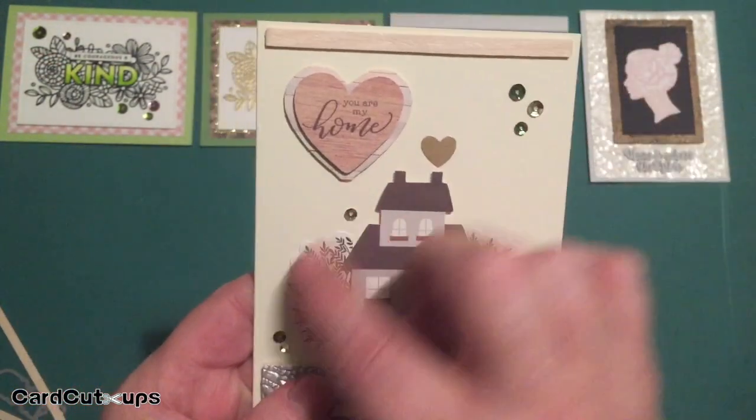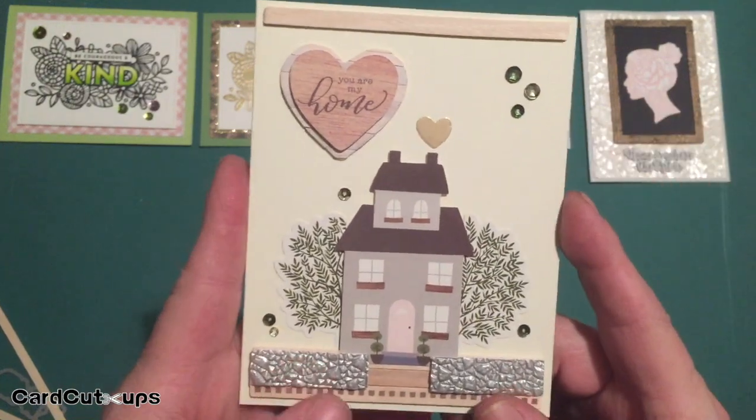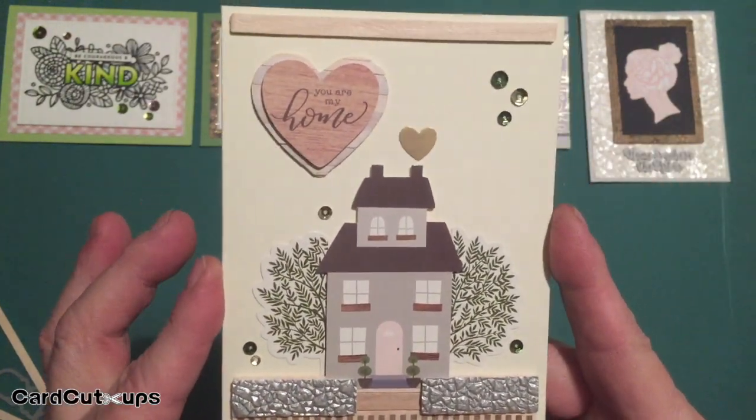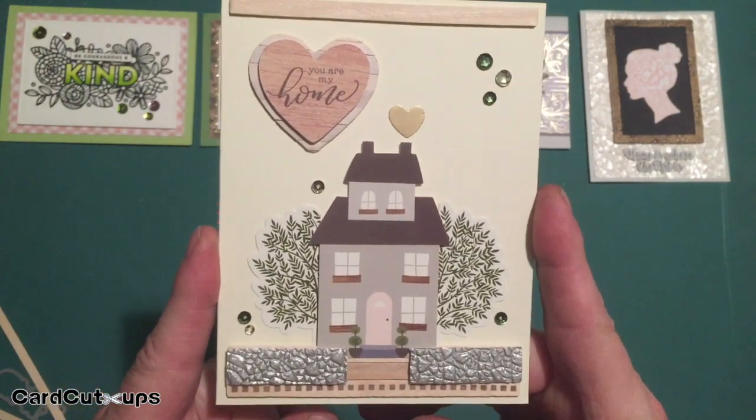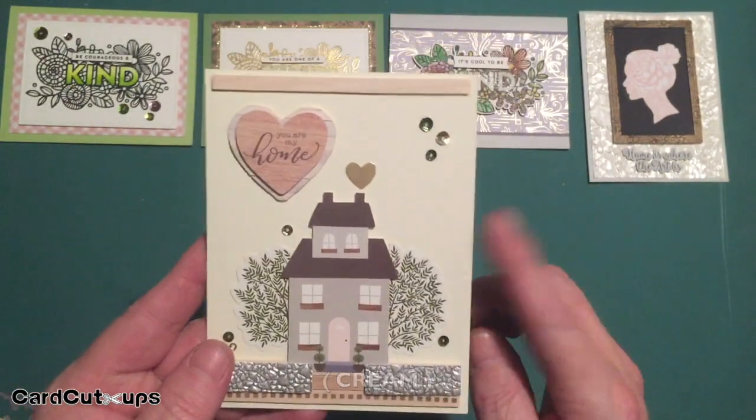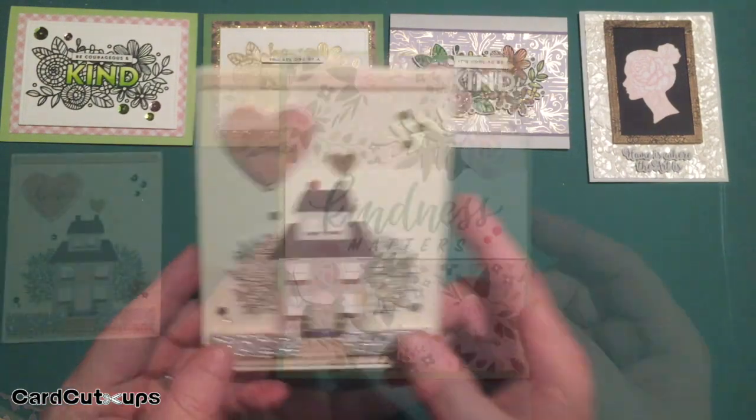Some sequins from my stash, a heart sticker from the kit. This is a really nice card. You are my home. I love that sentiment. It's very, very nice. This is on the ivory card base from the card kit.